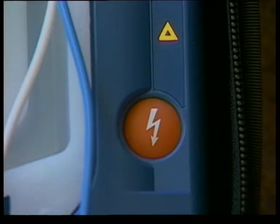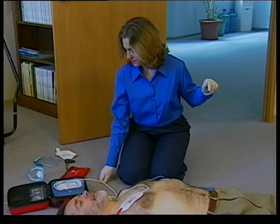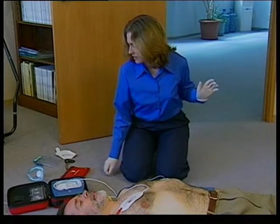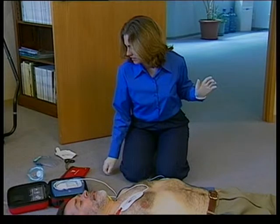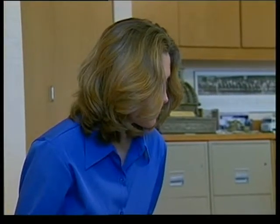If a shock is advised, the caution light will stop flashing and remain on, and the orange shock button will start flashing. Before pressing the button to deliver the shock, you must make certain that everyone is clear of the patient. Check visually that no one is touching the patient. Instruct everyone to stay clear of the patient. Press the orange shock button to deliver the shock. The shock will not be delivered unless you press the button.